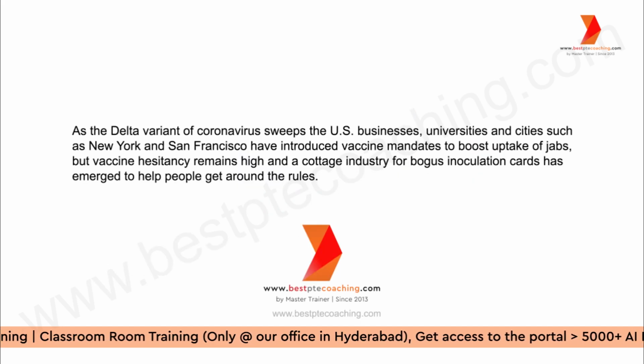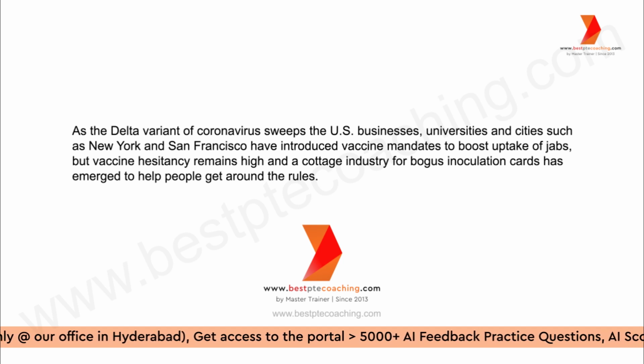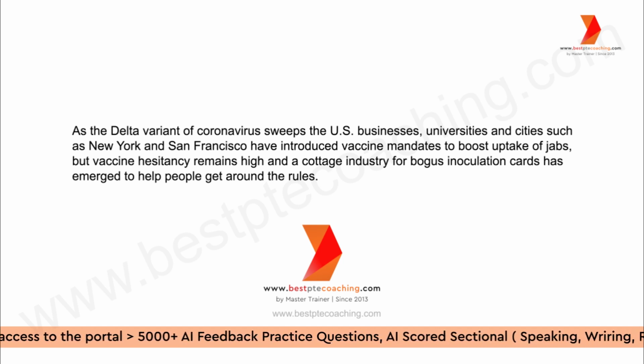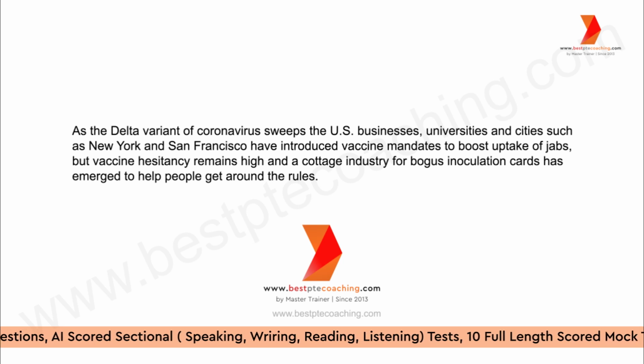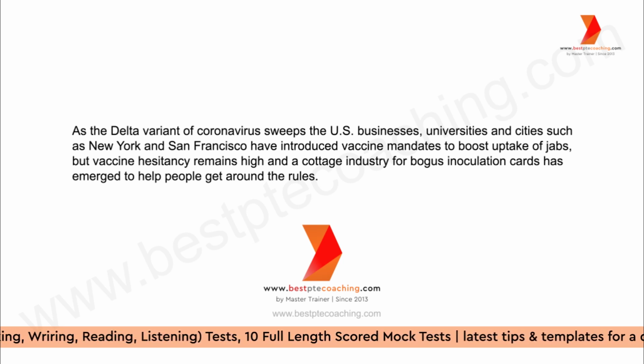As the Delta variant of coronavirus sweeps the U.S., businesses, universities, and cities such as New York and San Francisco have introduced vaccine mandates to boost uptake of jabs. But vaccine hesitancy remains high, and a cottage industry for bogus inoculation cards has emerged to help people get around the rules.